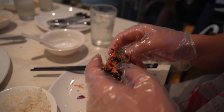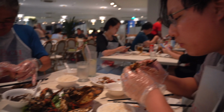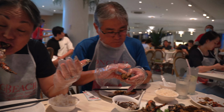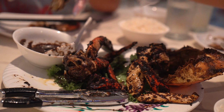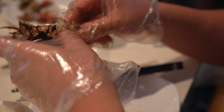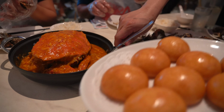They're actually home to the black pepper crab, which I am really not a big fan of, so I don't really eat it, but my parents actually liked this one more than the chili crab. And every time that we've taken Hawaii people to Long Beach, they all say the same thing, so I'm not sure if it's like a Hawaii palate or what, but they love the black pepper crab.